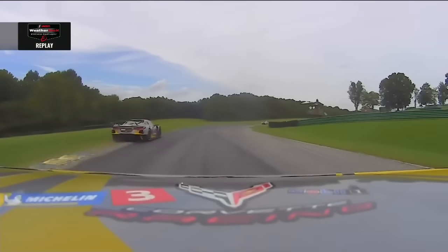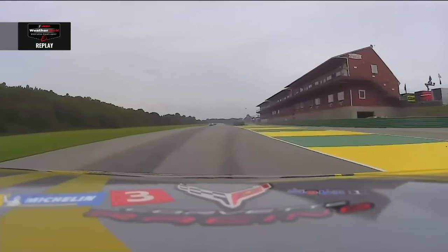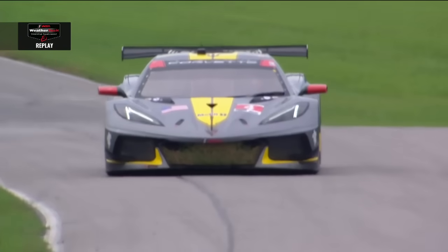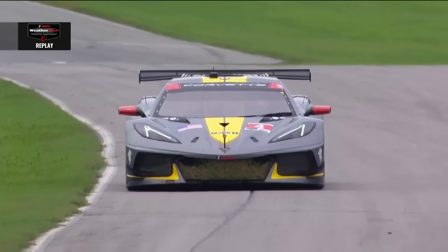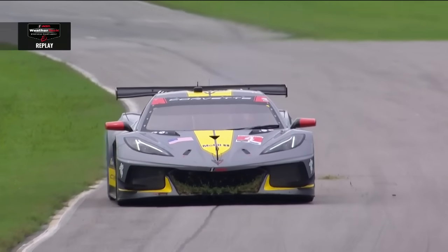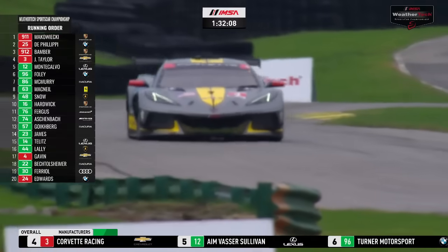Does he just take too much curb? Oh, barely, but that's what, half a car's length, half a car's width offline, and he's paid a very, very heavy penalty for a very small mistake. Jeremy, he has. He's fallen all the way almost to the back of the field. Or maybe he's to the back of the field. Yes, he is to the back of the field in GTD as well.